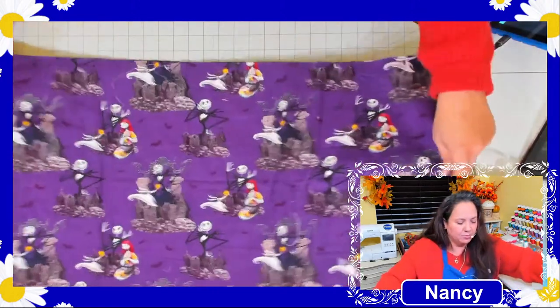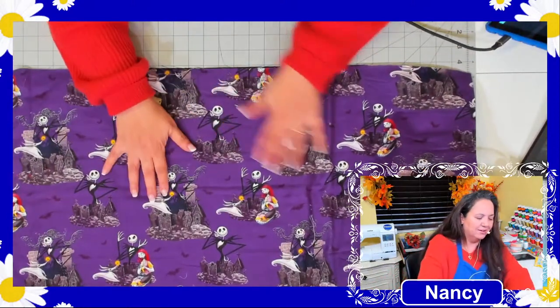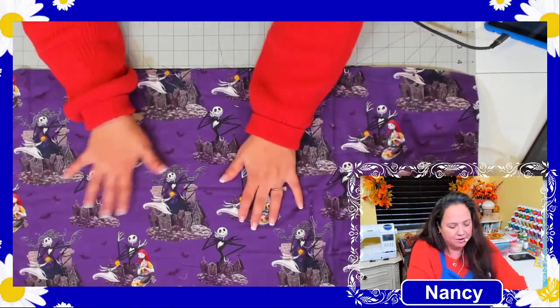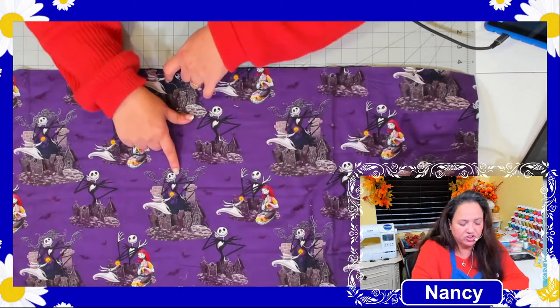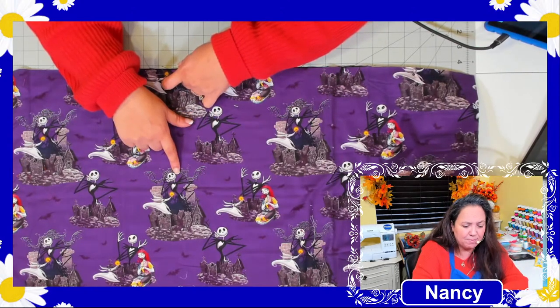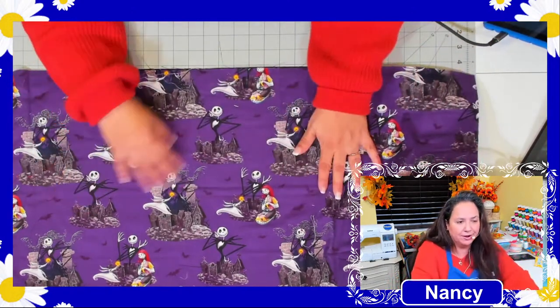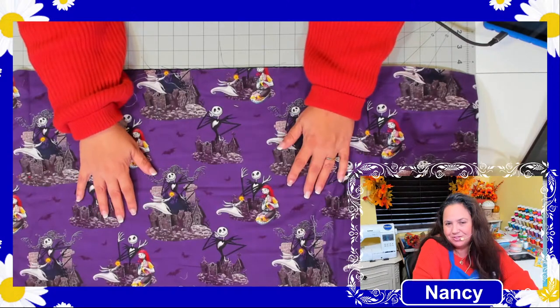One of the things I wanted to show you is just a small piece of fabric, so it's probably just going to be a little table topper. I thought this would be fun to just quilt. I don't have anything specific planned for it. Maybe I'll put a little ruffle on the edges and just do some quilting on it. Thought it was a fun little fabric to do.